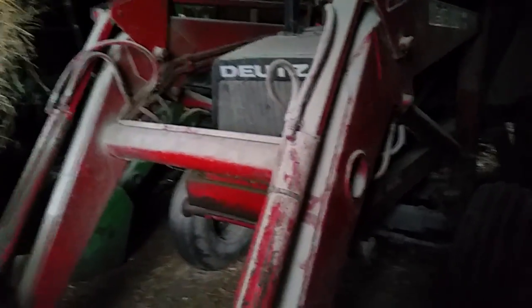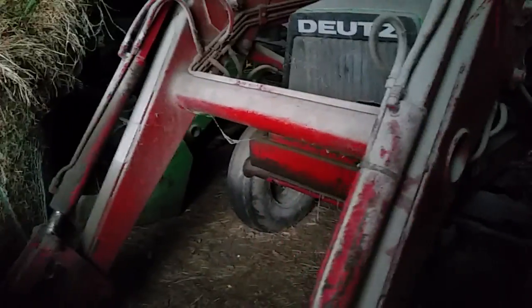A lot of people have noticed this tractor, and have asked, and I keep telling them we'll get to it someday. So this will just be a sneak peek. This is a Deutz DX90. I'm not sure, but I'm guessing like a 1989, 88, 89, 90 model.